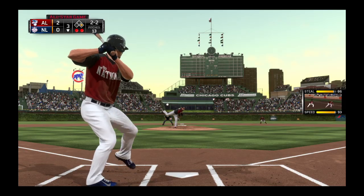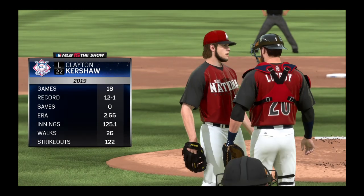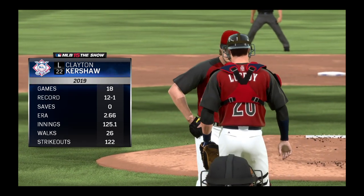2-2 pitch on the way. Now a swing and a hard hit ball to short. Over to Altuve for the force, and that'll be that. So no runs here on a base hit, no errors, and one man left aboard. Clayton Kershaw is on, and he'll take over on the mound.